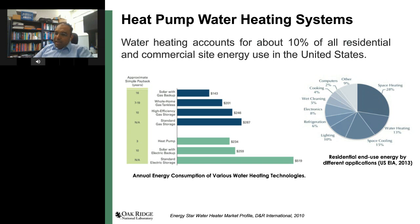And if you look at different water heating technologies based on the preliminary assessment, you can see that maybe the upfront cost for the heat pump water heaters can be significantly higher compared to some of the conventional electric heating technologies. But down the road, when you look at the energy benefits, obviously no other technology can beat them.